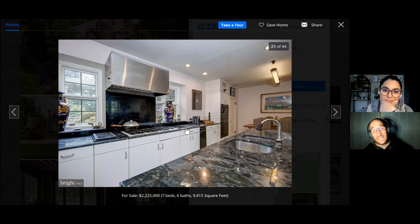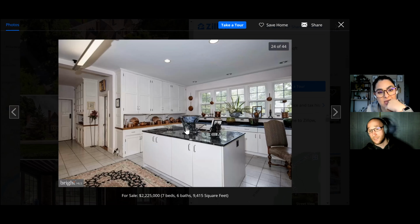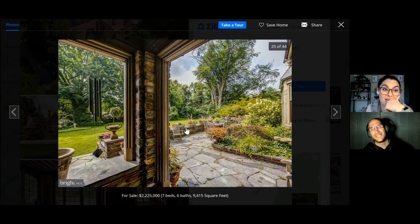I like this kitchen. I'm not in love with it, but I like it. It's so much better than the rest of the house. This is surprising, the best room in the house. Actually, I think it's the second best room. I think it's the best as is currently configured.